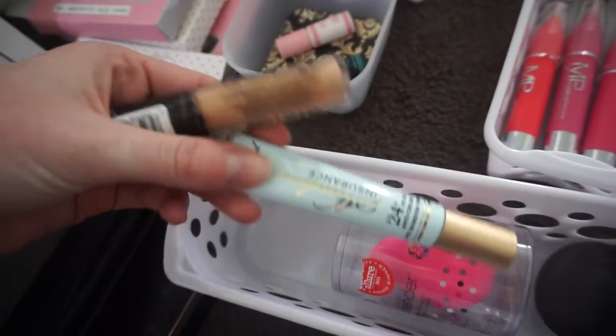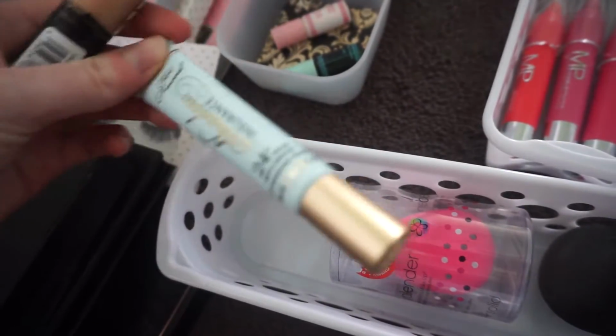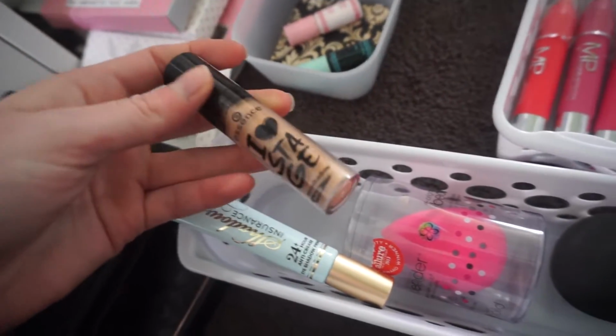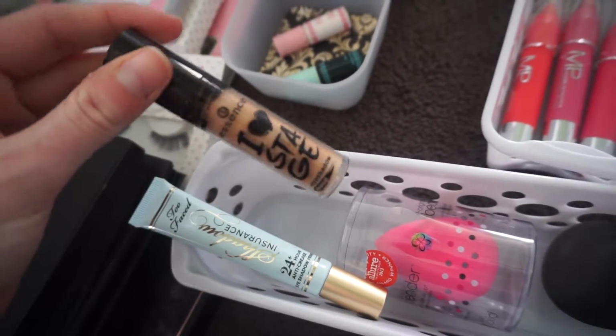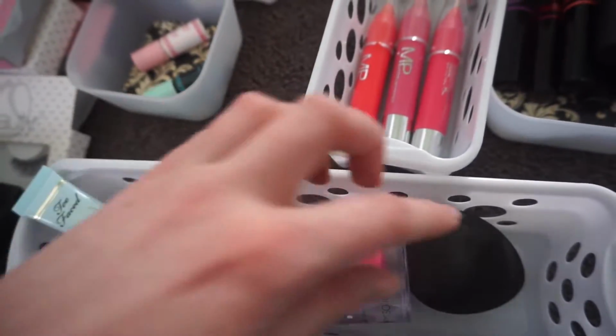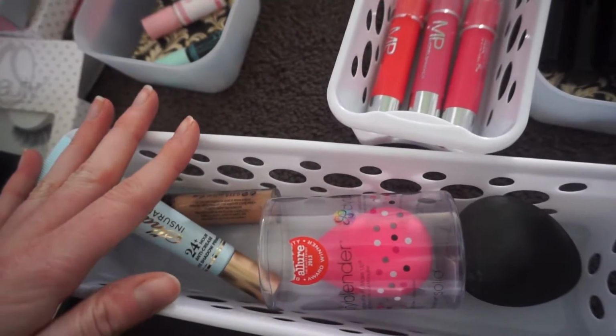Then here I just have my Too Faced Shadow Insurance Primer, which I'm keeping, and the Essence I Love Stage eyeshadow base, which I'm keeping as well. It's not the best, but it is good for evening out your skin tone. And then a couple of like sponges and stuff, which I am keeping, and there's some more as well.